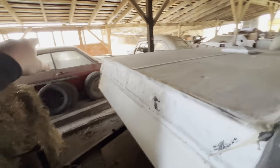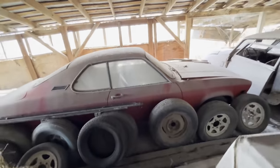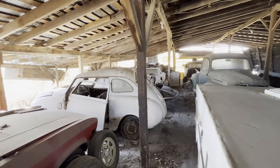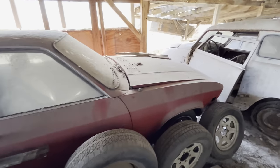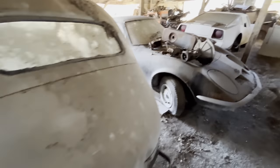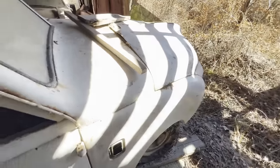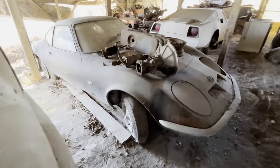Is this an Opel GT? It is. Wow. No, that is not a GT. No, it is. I have an Opel GT right here. Going down, keep on going down. And this is the Cross that I was telling you about. Right front fender is the same as the left rear fender. Right front, left rear. Yep. This is the Opel GT.